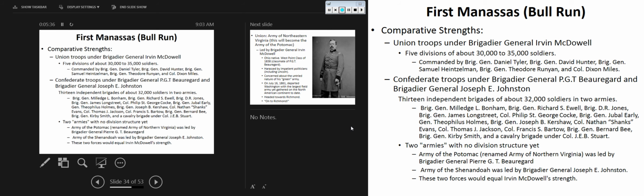Colonel Bartow, Brigadier General Bernard Bee, who Kira told you about, gives Jackson his nickname that sticks. General Kirby Smith, and then the cavalry on this day will be led by Colonel James Ewell Brown Stuart, Jeb Stuart, who will rise to the rank of general following this engagement as well.